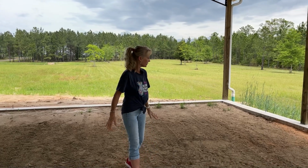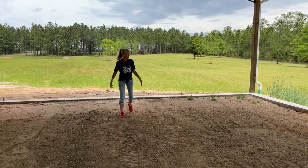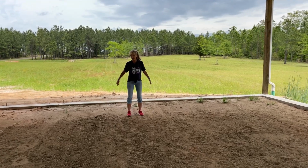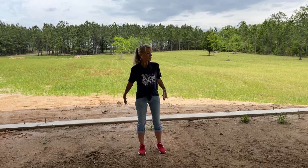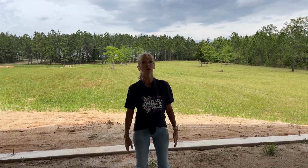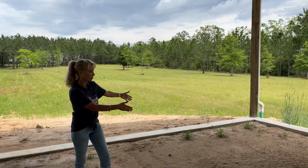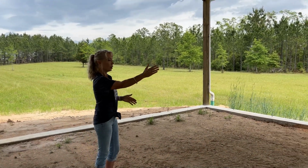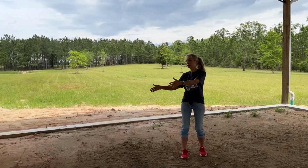Okay, so what I envision in here is the big roll-up door that will allow me to bring my side-by-side in, or the tractor in, to clean out stalls, to fill the feed room, to put up hay, to get hay. But we measured out at one point in time the stalls that will go on this side, and again, the middle area will be clear, and then on this side too.